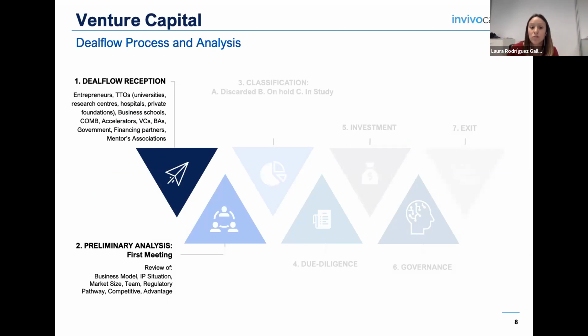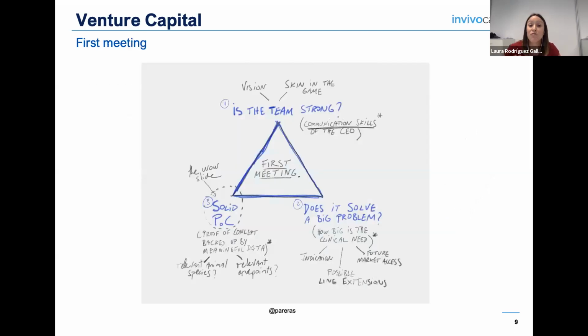So once we receive a project, we do a preliminary analysis, and if it's in our scope, meaning it's in the healthcare sector, we could have a first meeting with the entrepreneurs. And basically, I'm going to tell you what is the most important part of the first meeting for us. So in a first meeting, what we pay more attention to is the team, the problem, and the solution. So BioCat asked me to tell you a little bit about what to do and what to not do in a first meeting. So I'm going to go point by point.